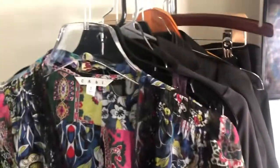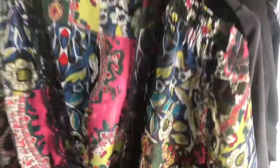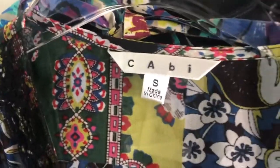And next up is a Cabbie blouse. This is a sheer little tie front blouse. It's going to be worn over something because it's completely open in the front. It just ties. It's the only closure. And then it's completely sheer, size small Cabbie. And I priced that at $25 on Poshmark.